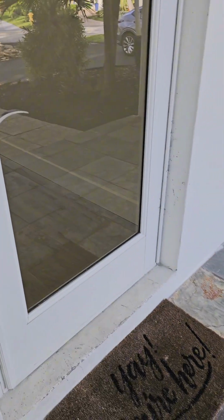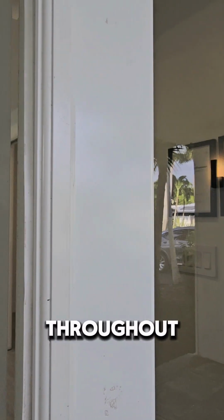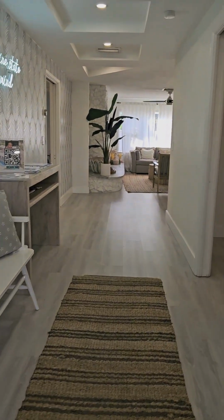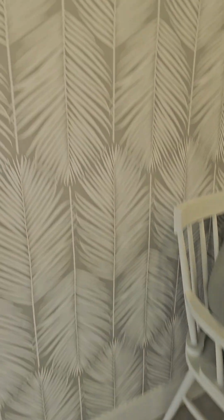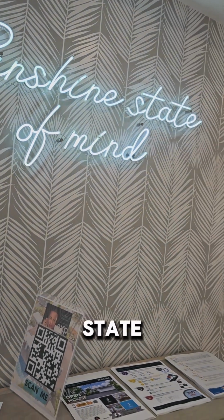Case in point, security, hurricane impact throughout. Welcome home. This is your foyer, this is your entryway. Coffered ceilings, recessed lighting, quality in every turn. This is wallpaper art and textured walls, beautifully done. Living in a sunshine state of mind here.